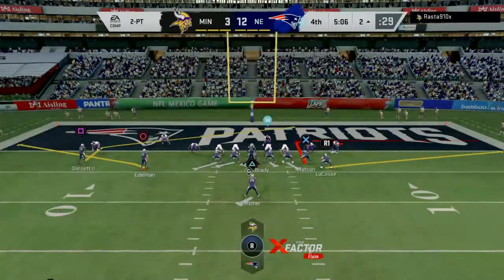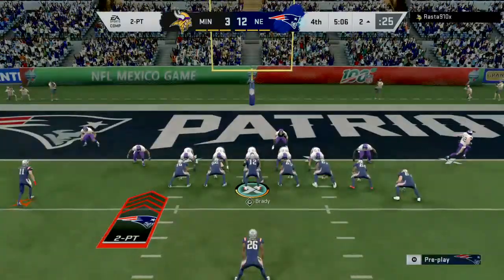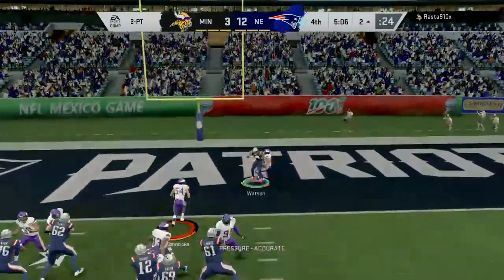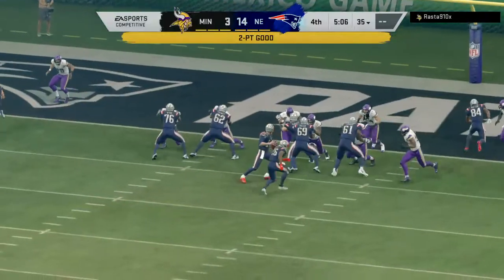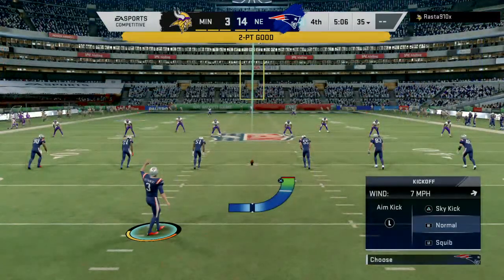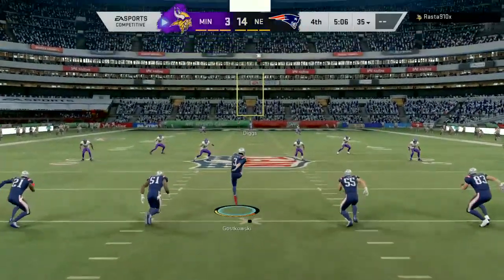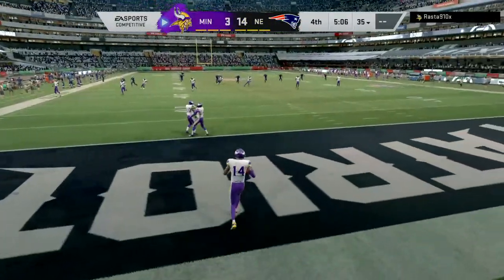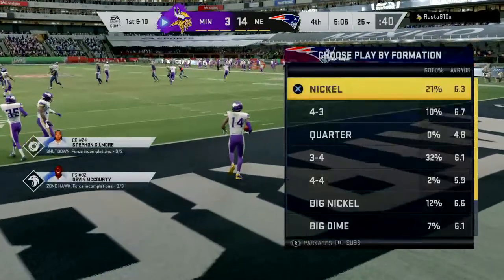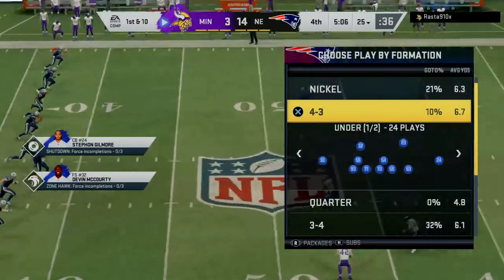Here we go now as we get set for a big 2-point conversion. Here's Brady to throw. And he's got it. So the 2-point conversion is good, and they add on to their 4th quarter lead. Gostkowski now, after the touchdown, he'll send this one away. Let's go, let's go, let's go. At their own 25-yard line.